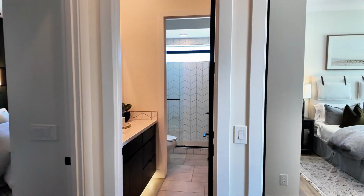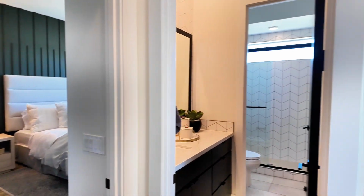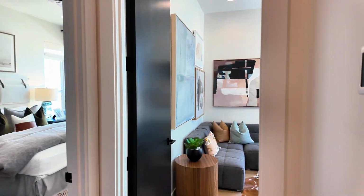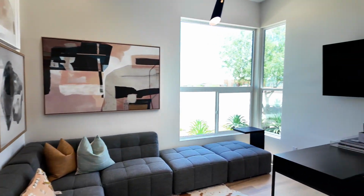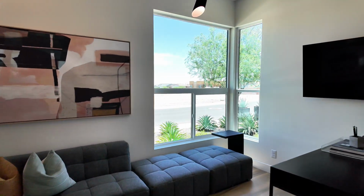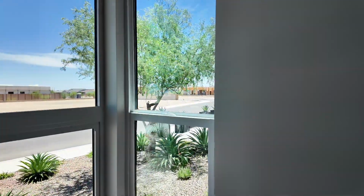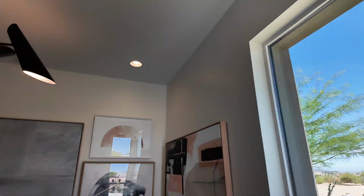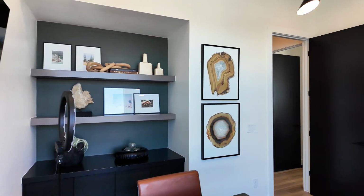So we take a right upon entering the home, and we have a bedroom to the left, a bathroom, another bedroom, and then kind of that optional guest area. So we're gonna go right into the front of the home. Another office space, flex room, bonus room, whatever you want to call it. Beautiful windows here, letting plenty of light into the home. And I could see if they didn't have those, how it would kind of feel just like a shut-in space. Great built-ins also.